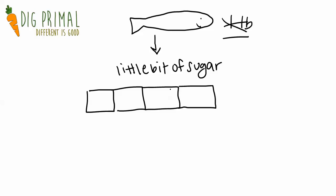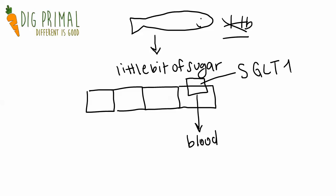So what happens when your body is trying to absorb the sugar is that there's a receptor on the apical side of the membrane, and a receptor is just a way for molecules to go from the gut and into the bloodstream. Alright, so this receptor, when there's just a little bit of sugar around, is called the sodium-dependent glucose transporter 1. And this is an active transport. So when we talk about active transport, that's what the S stands for, sodium. To absorb, let's say, 1 molecule of sugar, you're going to use one sodium.